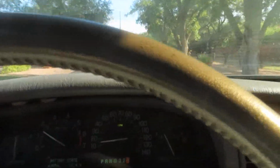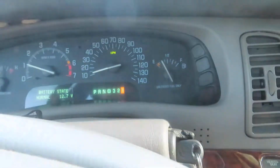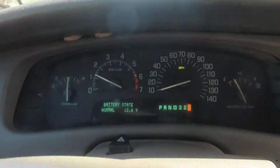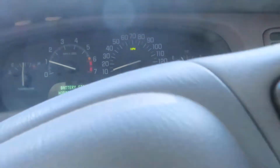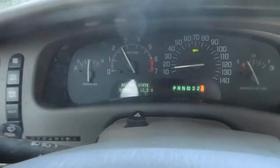But the car scoots pretty well. I wish I had a boost gauge. It doesn't have a boost gauge. We're gonna go. Let's go this way so the sun's not in my eyes. Ready? Let's go.